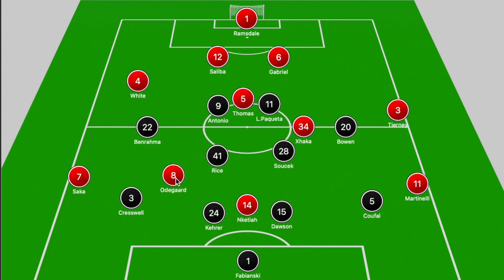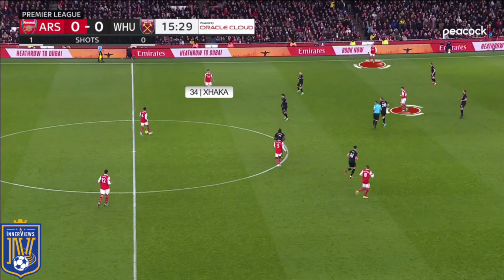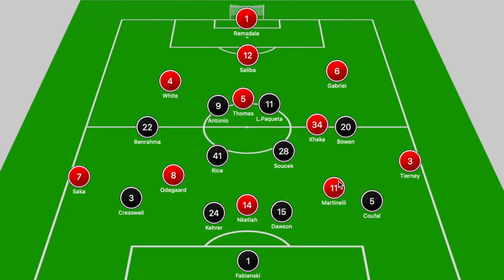From there you had Odegaard and Xhaka pushing forward into pockets of space beyond Rice and Souček, and then we witnessed some variation from that Arsenal side. There were times where Xhaka was deeper, and you could see that 3-2-5, seeing Martinelli shifting laterally and then looking to drop in to receive the ball in that gap between Souček and Bowen. From there, that'd pull out Sofal, and then you'd see Tierney pushing forward down the left-hand side to provide the width. That wasn't the case, and Martinelli was hugging the touchline.